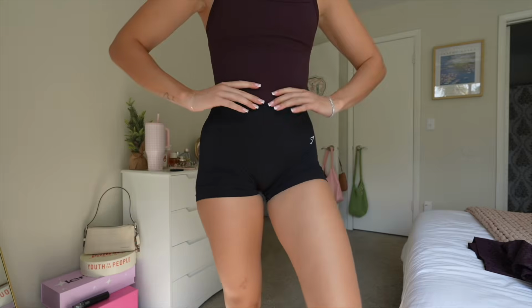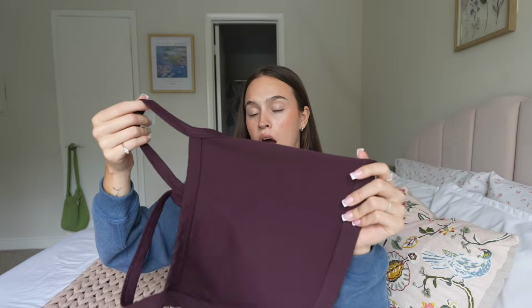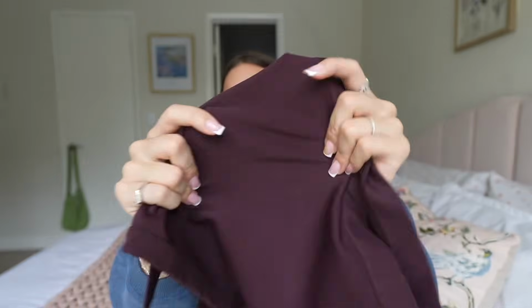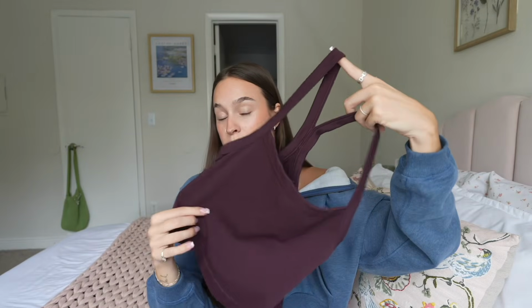A new style of top that they added to the Everyday Seamless collection in this most recent drop is this Everyday Seamless ribbed midi top. It's a cute little tank with a square neck in the front and a racer back detail in the back. And the material is ribbed, so it's really compressive and nice. I think this looks so cute paired with a different color minimal bra. The layering of the straps looks really adorable. And I love wearing this with the matching Everyday Seamless leggings.